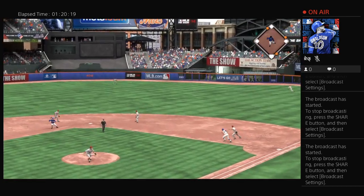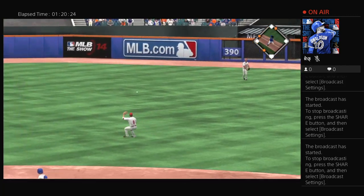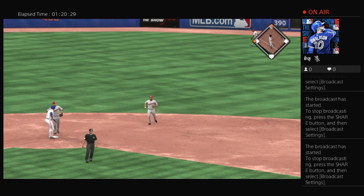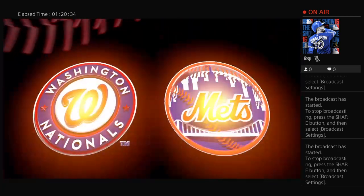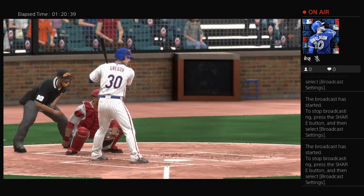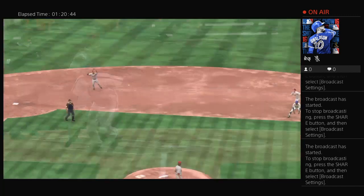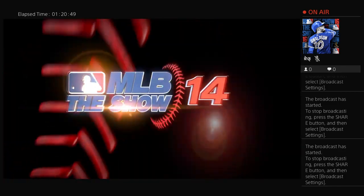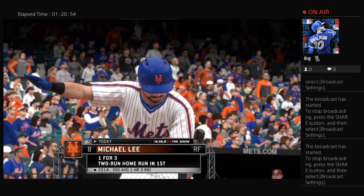Now a ball hit hard towards center, and this is turning ugly now as this ball's down for extra bases. Right about now, I think these folks are saying, who is this guy? Well, that's his 3rd hit of the ballgame. Goes for extra bases and going to drive in a run. Michael Lee will try it again. He homered back in the first inning of this one.